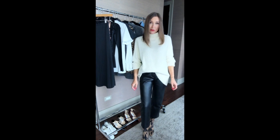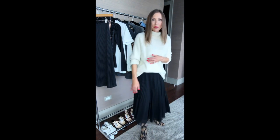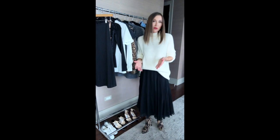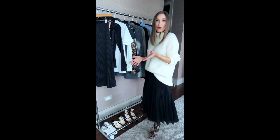Now, does this work with the pleated skirt? Absolutely, let me show you. So here I am in the same oversized sweater, same ankle boots as I had on with the leather pants, except I'm wearing them with the pleated skirt. So you can see that the look works really well, whether with the pants or with the skirt. It's just a slightly different look and just depends on what you want to put on for the day.